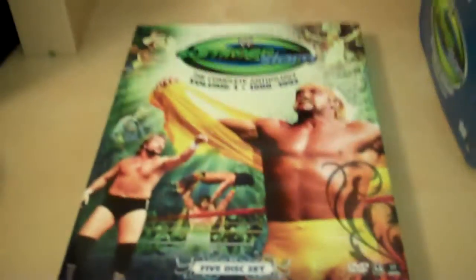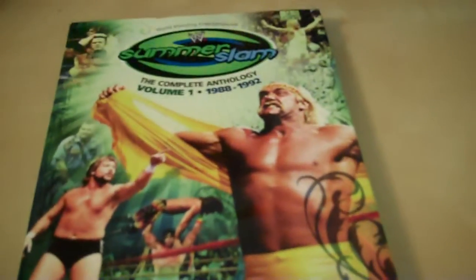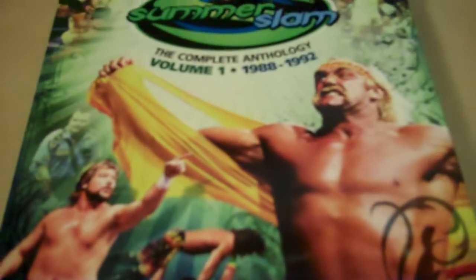Alright, let's get started with the first set. Right here we got WWE SummerSlam, well, technically WWF SummerSlam Volume 1, 1988 to 92. So, some 80s wrestling. And yes, very nice artwork. You see Ultimate Warrior, Hart Foundation, Randy Savage.